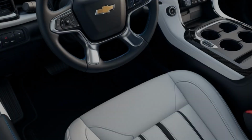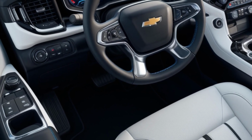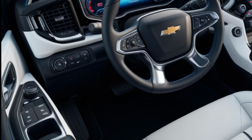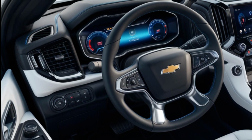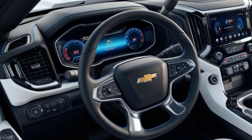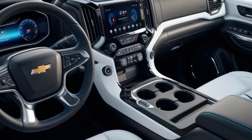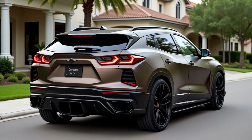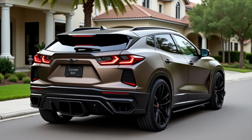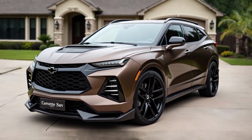Inside, it tries to offer a sports car vibe, but it's cramped and not as comfortable as expected. With its minimalist, driver-focused layout, it's clear the focus is performance, not family-friendly comfort. This SUV simply doesn't work. It sacrifices practicality, space, and overall comfort in favor of performance that doesn't even live up to the iconic Corvette name. Disappointing for a vehicle that's supposed to be a world-class car.